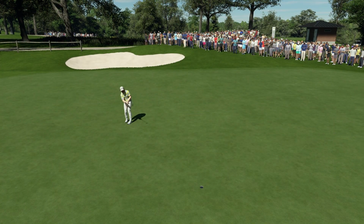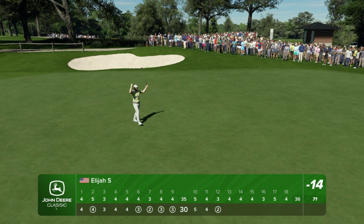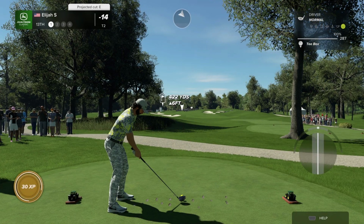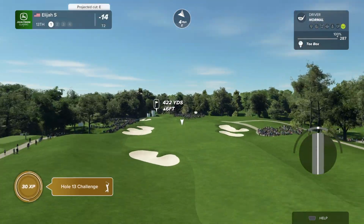Yes. That's a good putt. I was worried. That sets the great players from the good ones. Our current leader is enjoying a 1-shot lead. Let's see what happens here on the 13th hole, shall we?